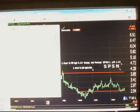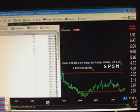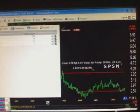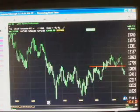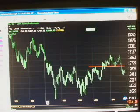Let's take a look at the major indexes. I didn't sell anything, so I have nothing to show you in the winners and losers section. But let's take a look at the indexes and see how things are shaping up. Because we believe that the market is kicking back. It's rallying. We expected it. But we believe it's going to bump its head into some resistance areas.